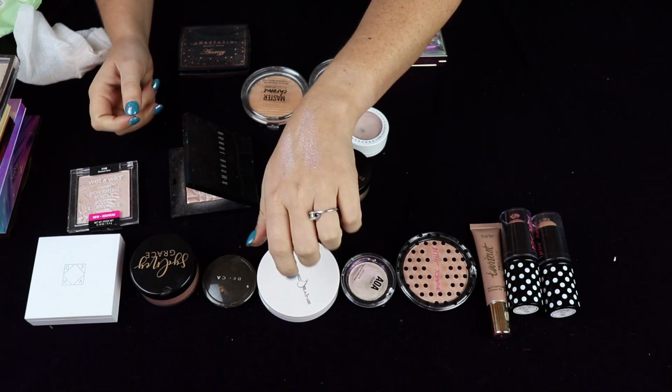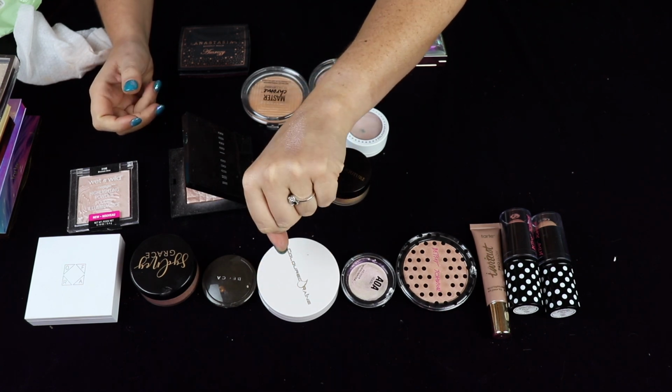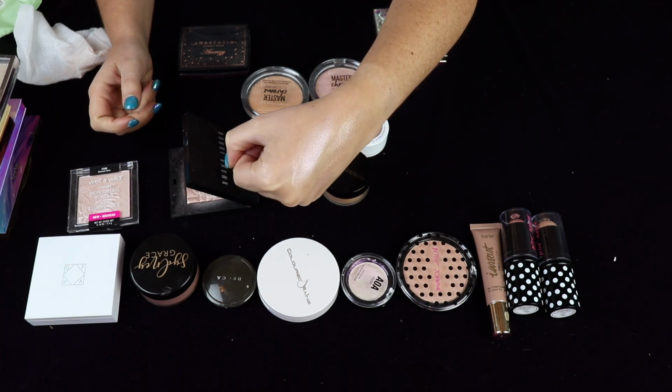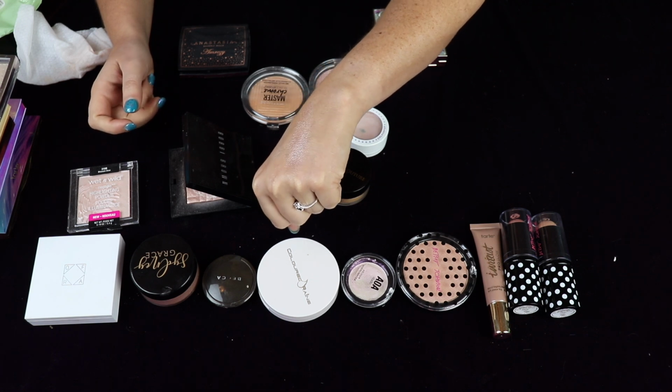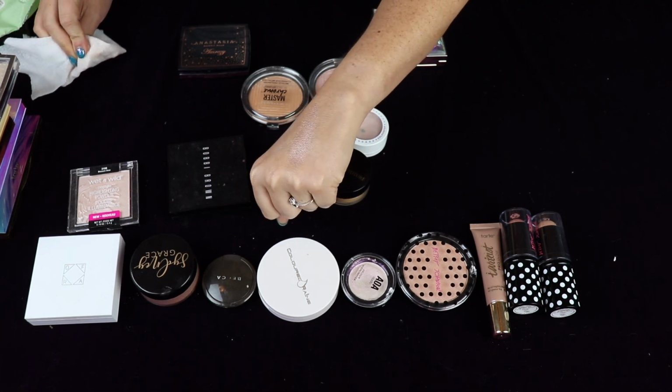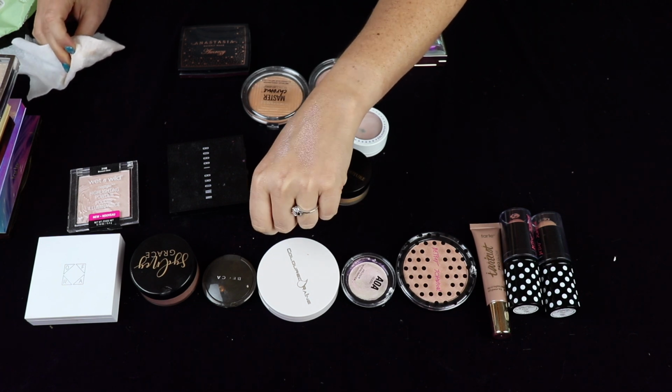You can see that's not as icy as the Wet n Wild one, and this is going to look a lot better on my skin, especially now in the summer. So I do reach for this, just not as often as I would like to. I need to pull this one out a lot more because it is honestly a really nice highlighter.